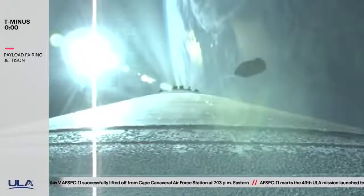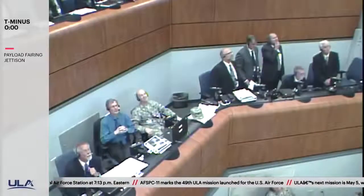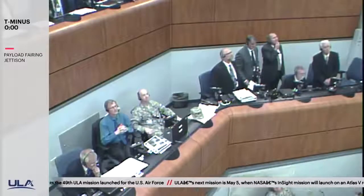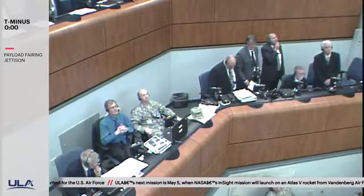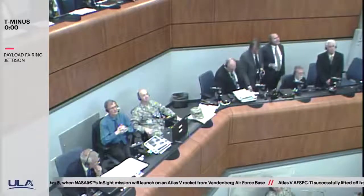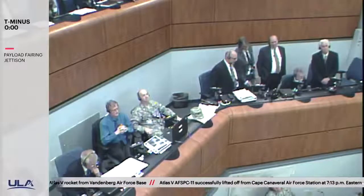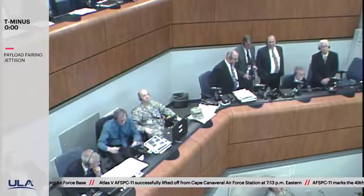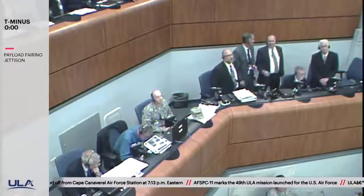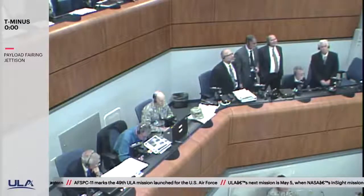And we have good indication of payload fairing jettison. And we have good indication of CFLR jettison. And vehicle's now throttling back up to full thrust. RD-180 response looks good. And now passing 4 minutes into flight, and the RD-180 is now throttling to maintain a 4.6 G acceleration limit.